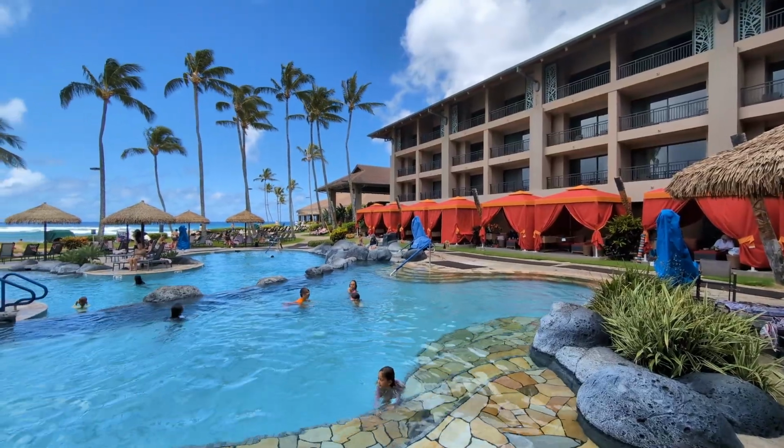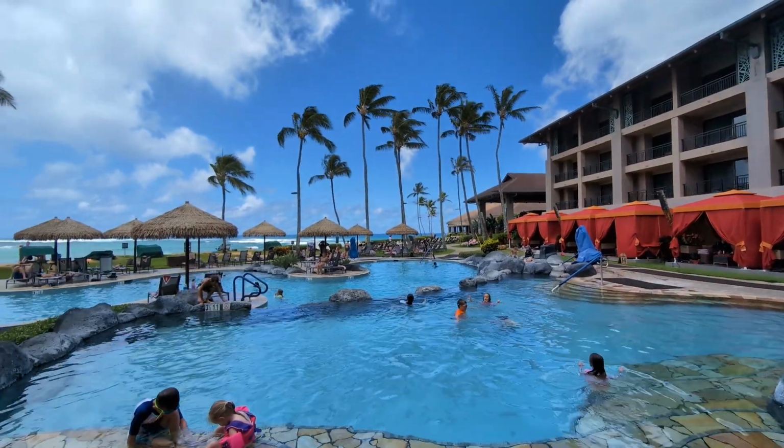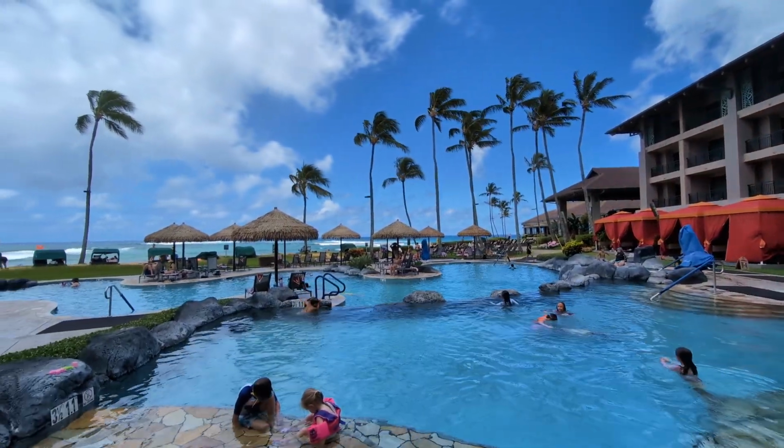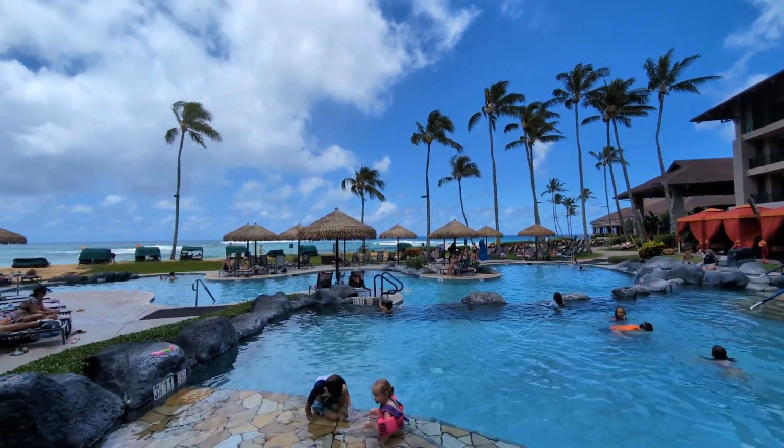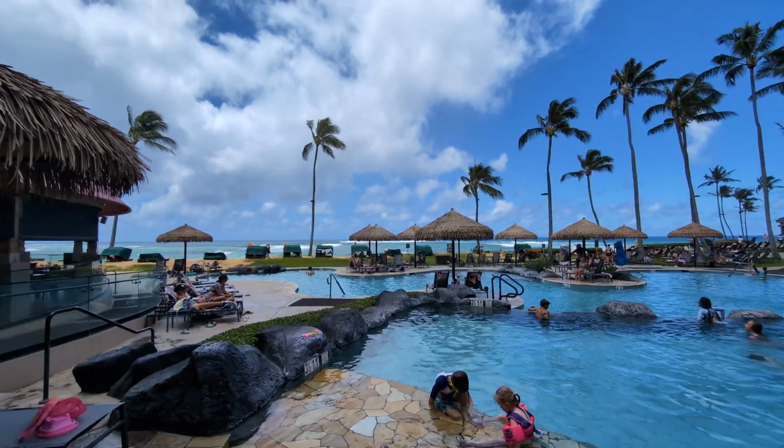I think in Mexico we paid about $125, $150 per day for a cabana, but they came with lots of covered lounge areas. I think it had like a cooler in there as well. I don't remember seeing TVs inside of those cabanas, so just a heads up there. But overall, this pool was quite busy.